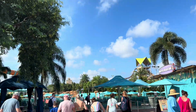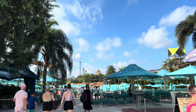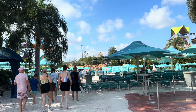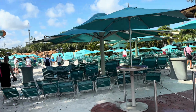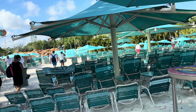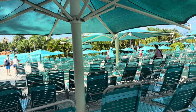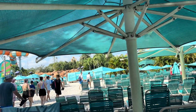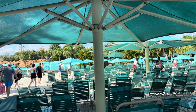Seems like people gravitate to the left. This is where the beach is, in front of the wave pool. And this is probably gonna be one of your most popular seating destinations. And if you're really lucky, you can get one of these chairs underneath these nice umbrellas, and then you'll be set, whether it's really sunny or even if it rains.